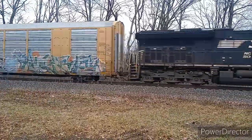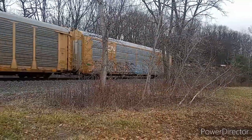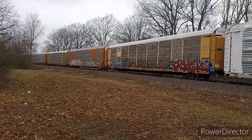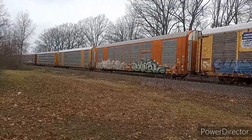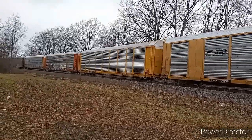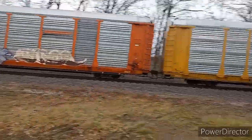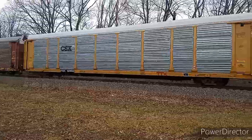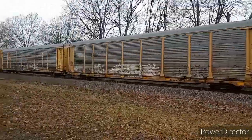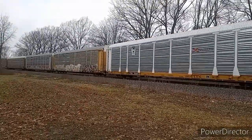Those are models that you will not see in the layout eventually because they're too new. Wish the companies would do these older auto racks. They always seem to do the newer ones, like that UP one. That's one of the ones that companies are doing, the CSX one. But you don't see them doing the NS one like this one, or that NS one, or that UP one. I don't see them doing the older ones, which is really a shame.